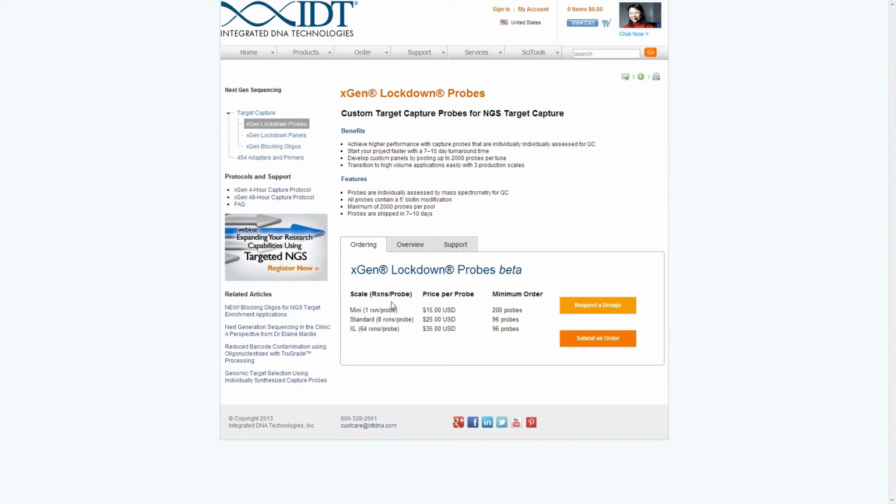And so because we individually synthesize every single probe, the amount that you pay is actually on a per probe basis, and we're not trying to limit you on the number of enrichments that you can do. We just provide you a certain amount of material per probe. So the actual scale or amount of probe varies by each scale.